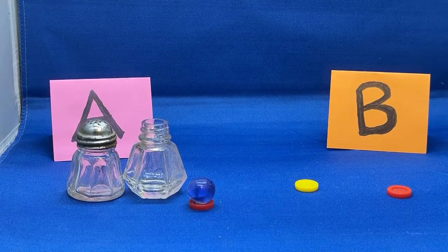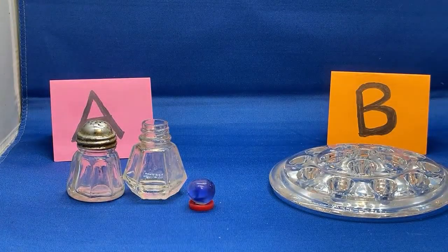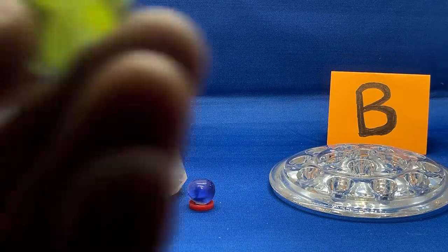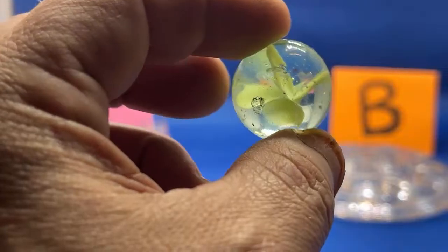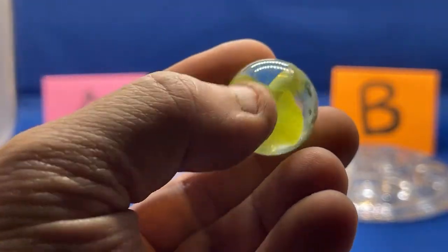Okay, B is going to be a marble lot, guys. So I'm going to set my frog up here. How many did you say it was, baby? 13 regular, 1 shooter. 13 regular and 1 shooter is going to be on B. The shooter is a 4-vein yellow cat eye. It does have some play wear marks on it.